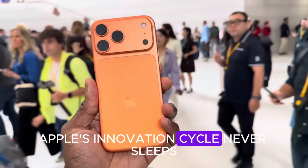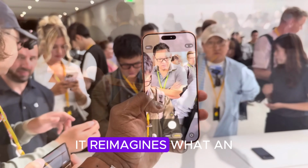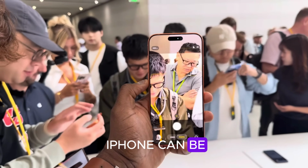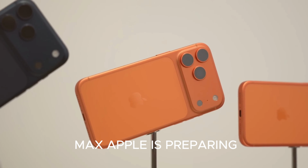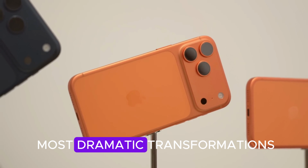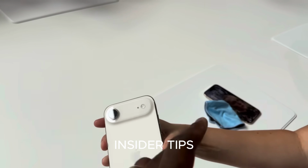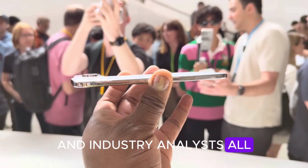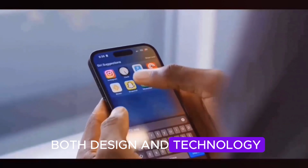Apple's innovation cycle never sleeps. Every few years, the company doesn't just refine, it reimagines what an iPhone can be. And with the upcoming iPhone 18 Pro and iPhone 18 Pro Max, Apple is preparing for one of the most dramatic transformations in its history. Leaked reports, insider tips, and industry analysts all point toward one thing: a complete reinvention of both design and technology.